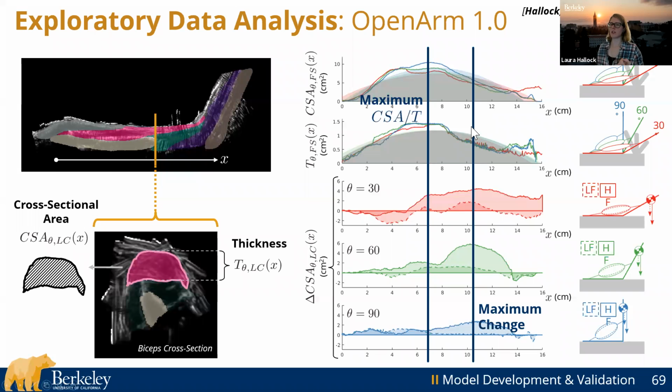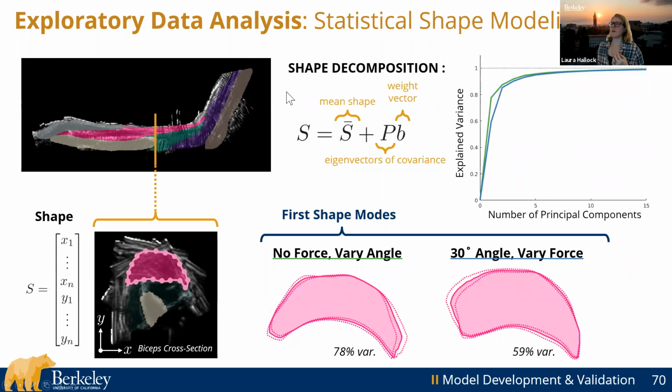But this starts to show us how, let's say I have a system in which I know the kinematic configuration, and I know this deformation value, can I start to infer force? Okay, taking this a little bit farther, these cross-sectional area values and things like that are still very gross values for what we're seeing, and there's a lot more nuance to how that deformation happens.